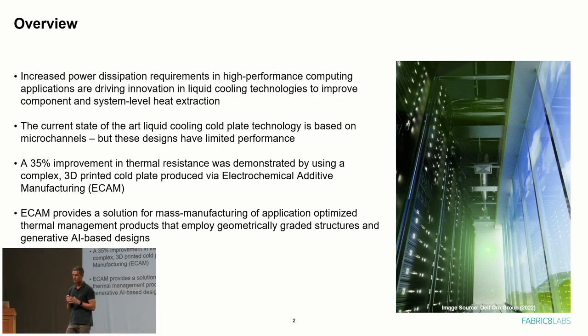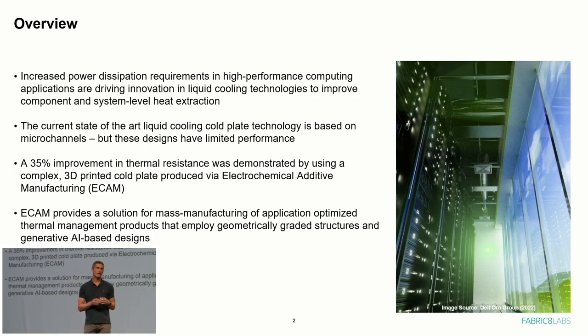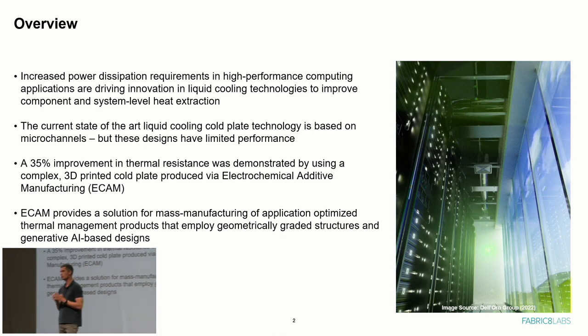The state-of-the-art product used in liquid cooling is your typical microchannel cold plate. It's generally produced via a skiving methodology. But these linear designs have limited performance, and we're going to get into that in a bit more detail. What we've been working on is using electrochemical additive manufacturing, or ECAM, to create complex cold plate structures that have demonstrated a 35% improvement in thermal performance. Where we're really trying to take this technology is to utilize ECAM to provide a solution for mass manufacturing of application-optimized designs for thermal management.